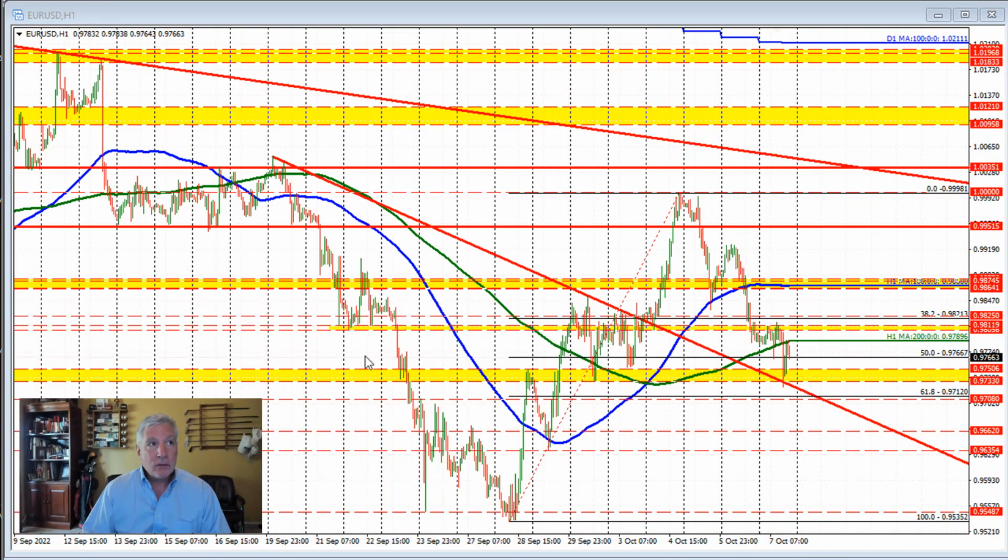Looking at the euro versus U.S. dollar on the hourly chart, in my report before and after the non-farm payroll, I spoke about this swing area as being a level that needed to get to and through. And indeed, the price did move below the lower end of this swing area at 0.9733. It also broke below the old trend line here that held resistance until breaking above earlier this week.